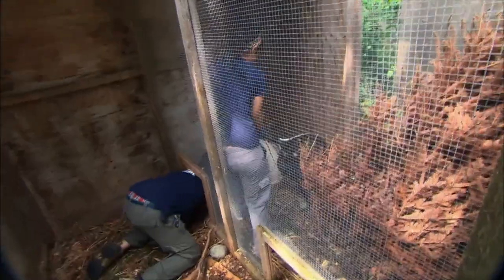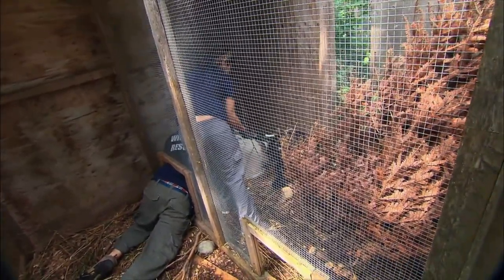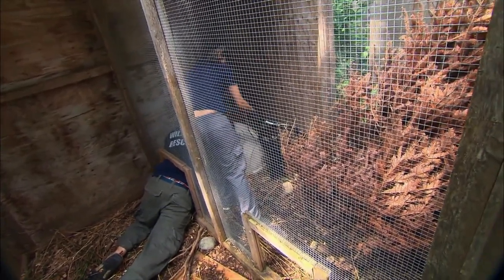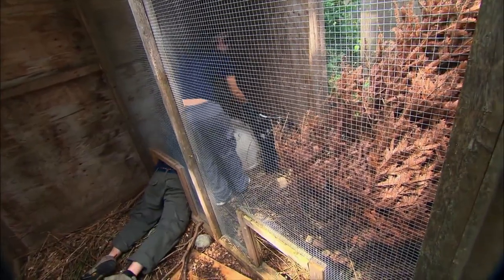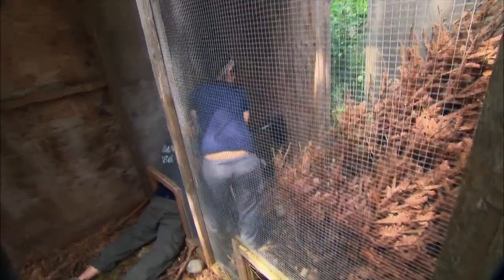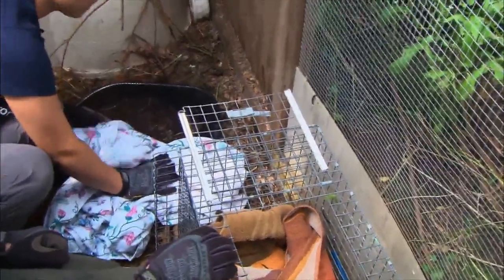3, 2, 1. Ready? He's running. Go tighter. Tighter. Ready? Yeah. Perfect. You want to just unravel him into the cage? From the net? Yeah. Yeah.